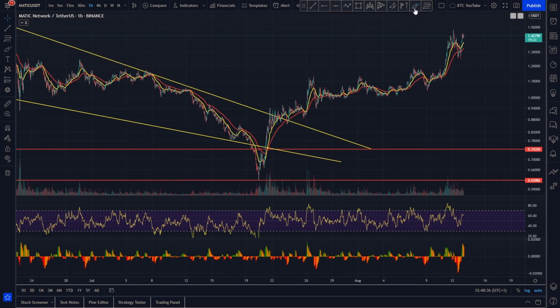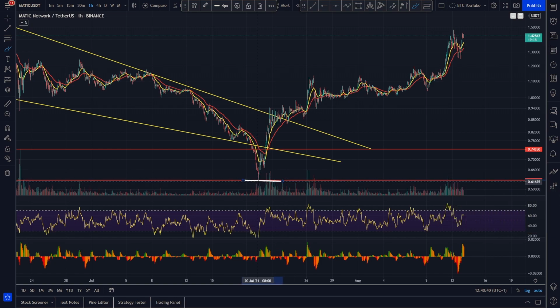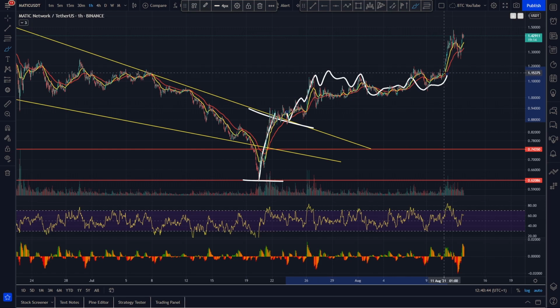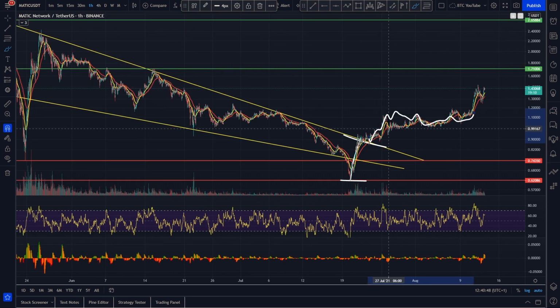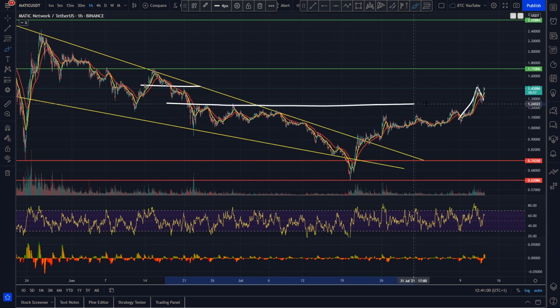Obviously Polygon's a token that's done very well recently. It came down to that 618 fib extension which we talked about, came all the way up, and broke out of resistance. We've ground really nicely sideways for a while, haven't we? Forming a lot of support, a very nice amount of support consolidating under that resistance. And then obviously we had that little pop up all the way to around 150, to around this level here. And we obviously had that little retracement back down here to retest a previous swing high as support.